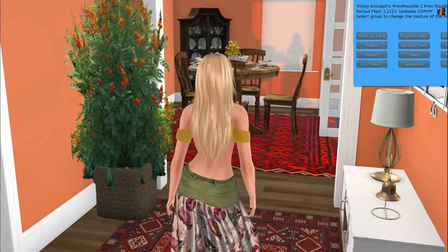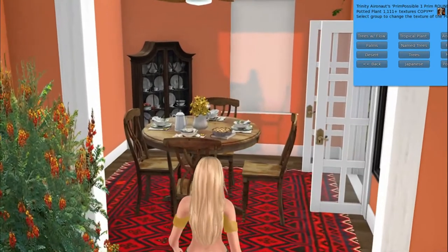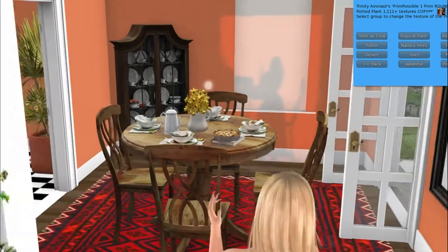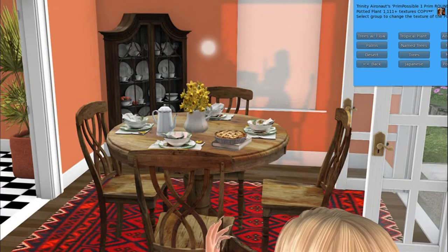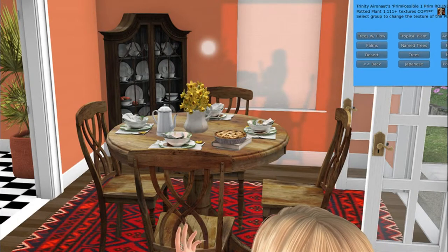And this is well worth the cost of that pot, because it's copyable, so it's something that you can use over and over again in your house, and it's only one prim. That's the beauty of it. And in these smaller houses where you really only have 351 land impact, you really do need to get as much in as you can that's only one prim.